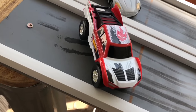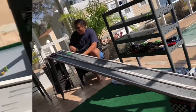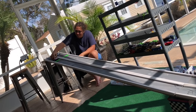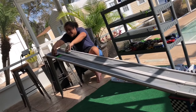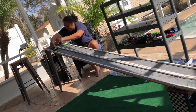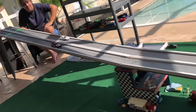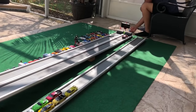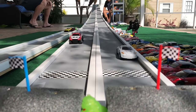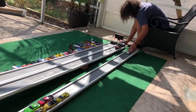Ooh, the Hot Wheels truck taking on the Martini Aston. Yeah, that's actually a rendition of an Aston Martin, but not quite. Oh, man. Let's see who takes it. Wonder who will be slower. Ready? Go for it. One, two, three. Not bad. Look at this. Not bad. What is going on? Third kit car to win.